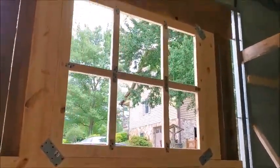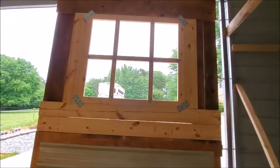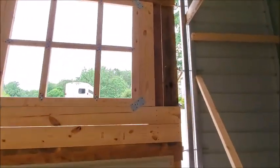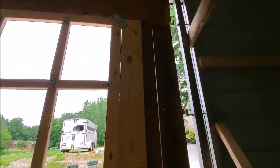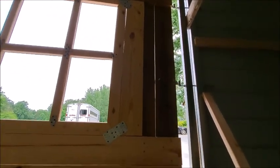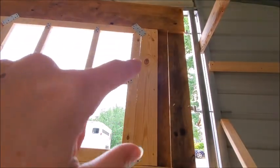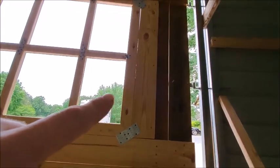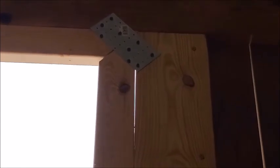Just like that, we have ourselves a window. Okay, so we had a couple problems with this particular one, mainly because that board is crooked. The board itself, this board here, is warped. As you can see, it's just not straight. So it gave me trouble when I was putting that piece together, because it doesn't line up completely flat like it does down there. So it looks kind of funky up on the top because the board itself was not straight.